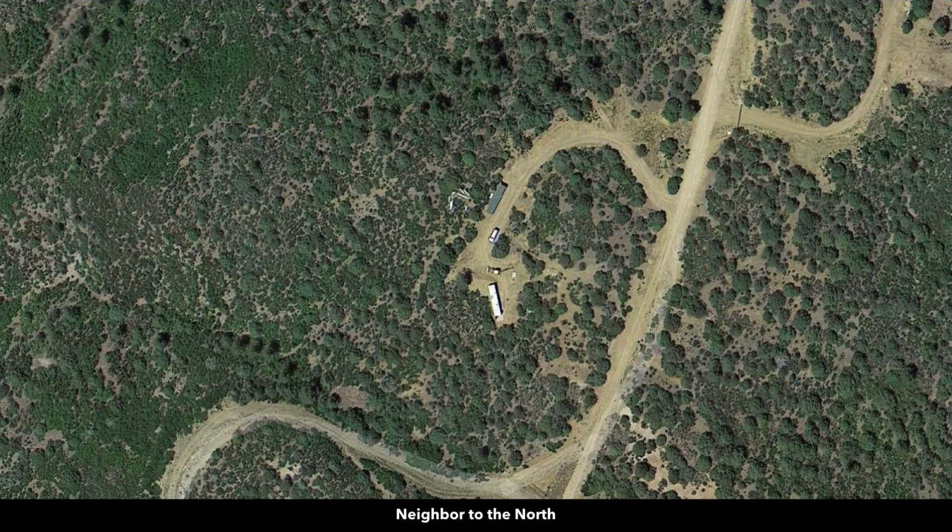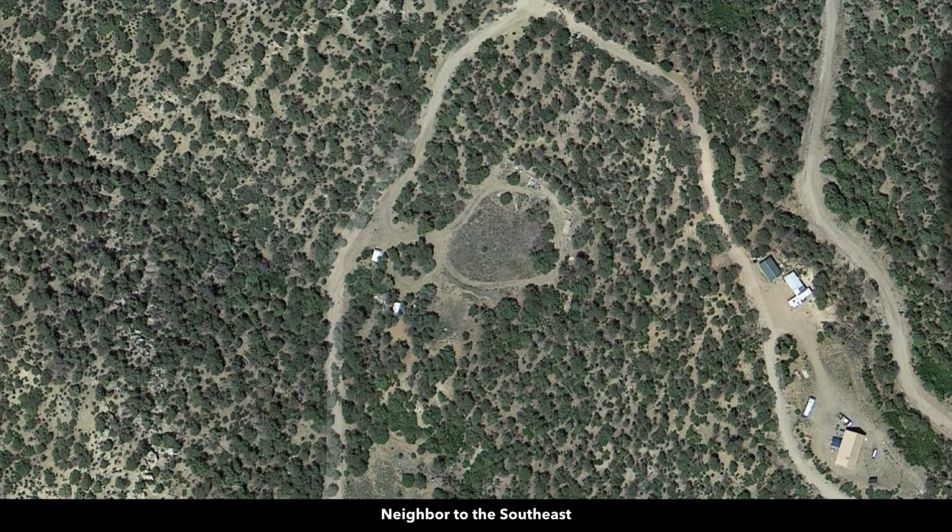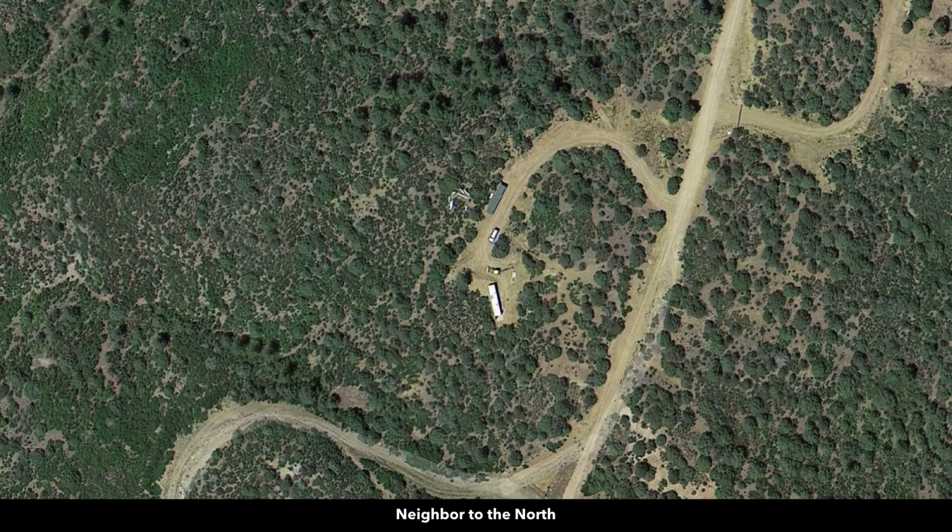There are no HOA or HOA fees. There are no covenants or restrictions. There's no time limit to build. You can use the property recreationally, seasonally, or live there full time.